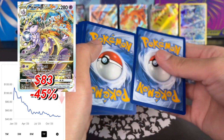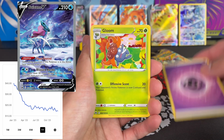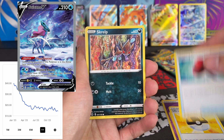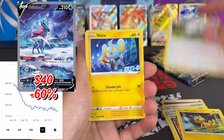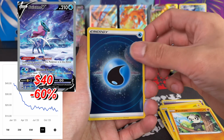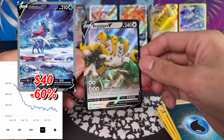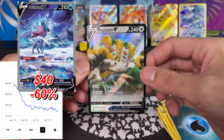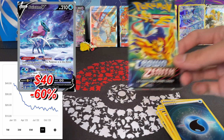Next up at number 2, I think most would agree, is the Suicune V as the best looking artwork of the 3 legendary dogs. Release day price was $40, which is also the highest release day of all the 3 cards. So I think most people were most excited for this card and they all wanted to get it right away. But it's fallen to $16 now, a 60% drop, just because pull rates are all the same for each card. It's just the popularity of the card that keeps it up.